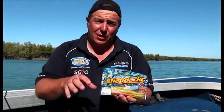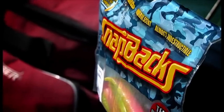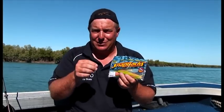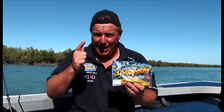Okay, what I'm going to do now is give you a close look at what I'm using. Love these products. These are the Snapback Soft Plastic, 5-inch in size, catches all different species. These ones are very stretchy, so they're great. With a lot of teethy critters around, you're not going to lose your soft plastic. McCarthy Soft Plastics, and these Snapbacks, are my favourite.